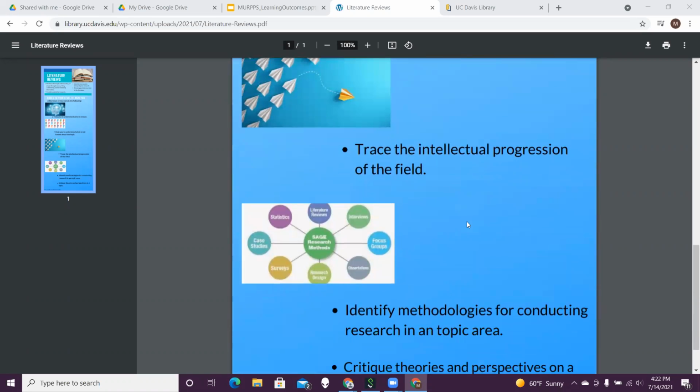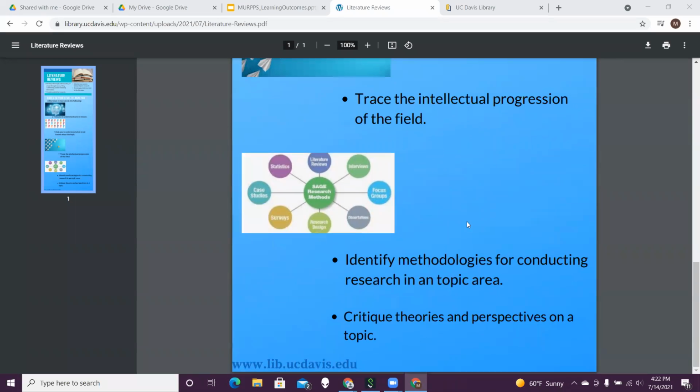Another thing that literature reviews help with, they actually help to trace the intellectual progression of the field. So you're looking at a concept over the trajectory from when it started to where it is now, and that's how you can identify the gaps in the literature. Literature reviews also help you to identify methodologies for conducting your research, whether they did qualitative or quantitative research. So it helps you to identify what specific methodologies the researcher used to conduct the research. And then you also get to critique theories and perspectives on a topic.